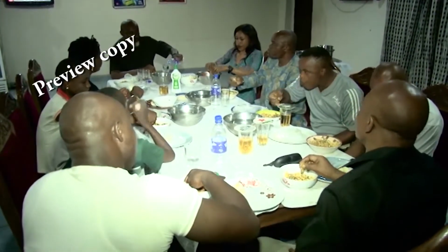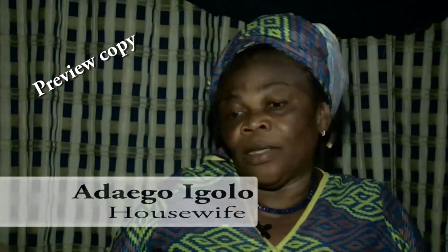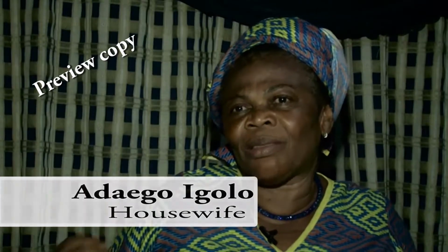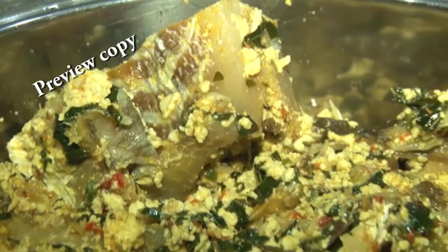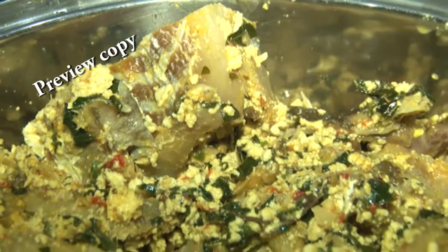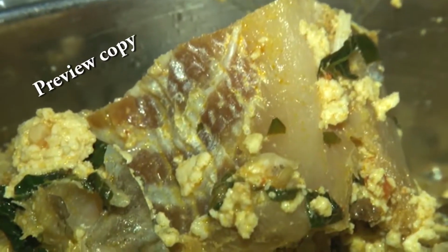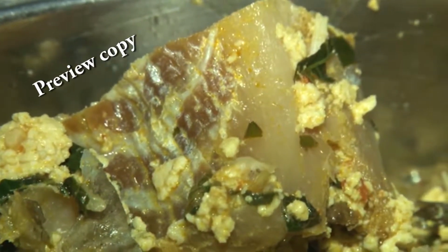Wow, that is the work of Norwell stockfish. I can't do without Norwell stockfish because it gives me nice aroma and good taste in my soup. The soup was very nice. All the condiments used in the soup, all of them come out. That is stockfish. Norwegian stockfish was there. So I ate it very nice.